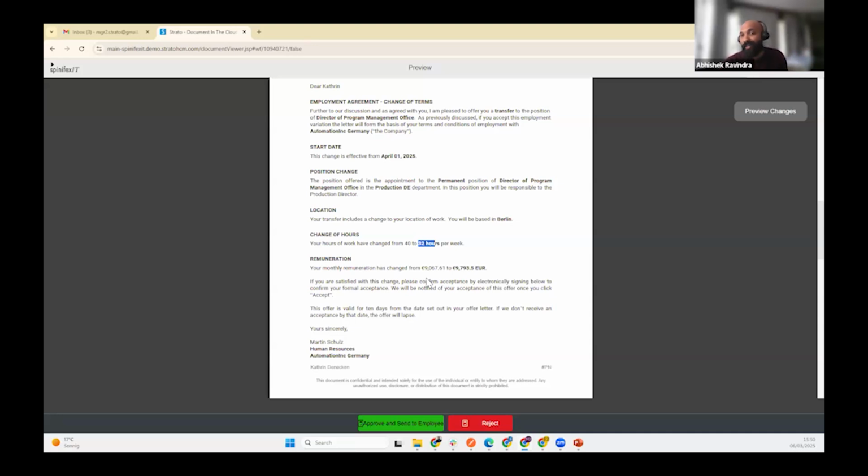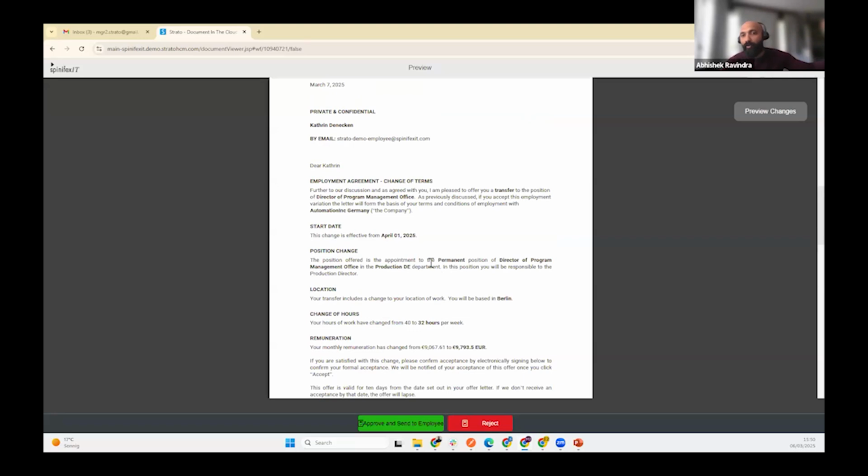Another use case that I can think of is when an employee is becoming full-time to part-time, or part-time to full-time. This is again a scenario where we have seen that requires a workers council approval. So we can build those scenarios with Strato as well. So now going back to our example, I know I've been speaking a lot. So right now we'll go back to Catherine.